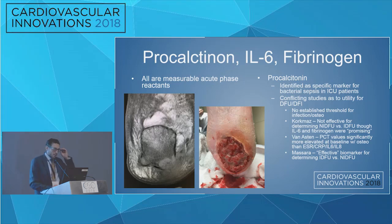And then some of their partners, which things are being sort of studied. Procalcitonin, this is the, I think, big en vogue one over the last couple of years. And it's certainly been shown to be specific for diagnosis of sepsis in an ICU setting from a bacterial source, but we haven't done a great job of correlating it with diabetic foot infection. In our own institution, we've followed this over the last 3 to 4 years and have really found no significant difference for osteomyelitis with procalcitonin versus diabetic foot infection versus sepsis.